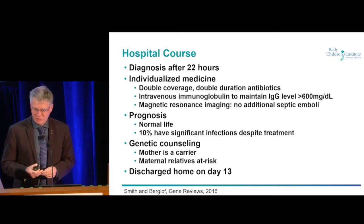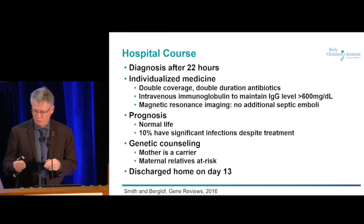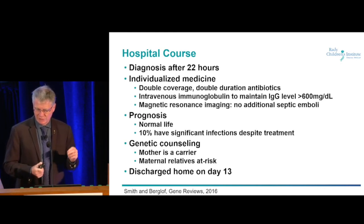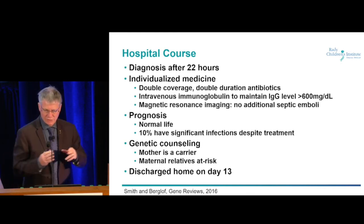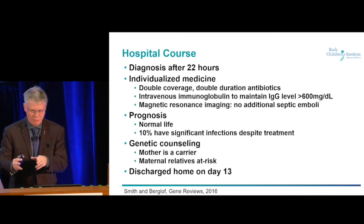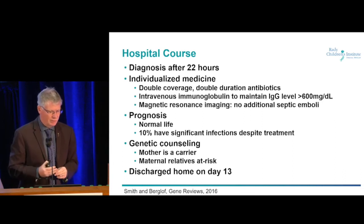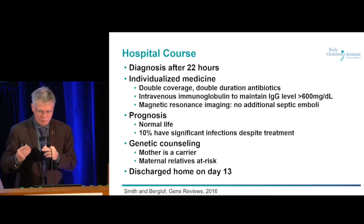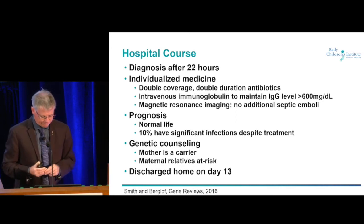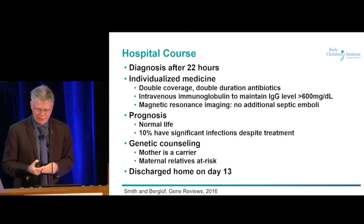His prognosis is excellent. There are also family implications for mum's relatives, since this is an X-linked recessive disease, and this is another component of individualized medicine. It's not just about the patient, it's about the family. And the consequences in terms of health benefits for the family can be quite profound in terms of prevention of recurrence. So a beautiful case example of individualized medicine triggered by a rapid genome.